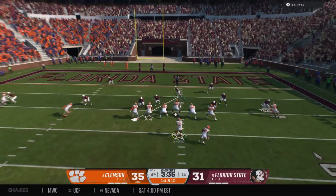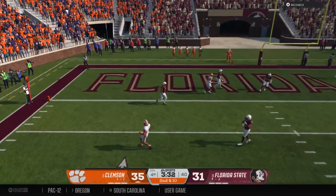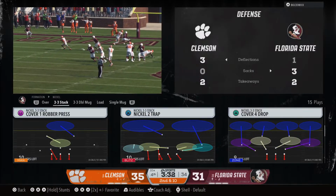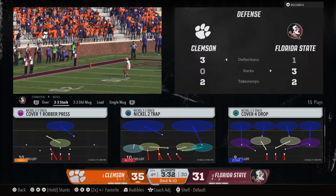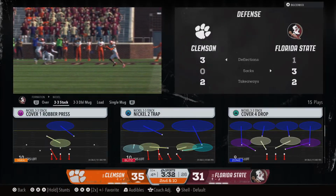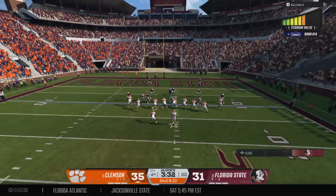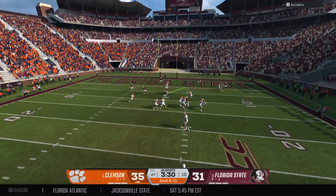Defense showing blitz here. First down, looking to throw the football. Oh, he can't connect with the wideout that time. Incomplete. Second down. This is important. They want to avoid a third and long. Defensive backs up at the line, showing press.